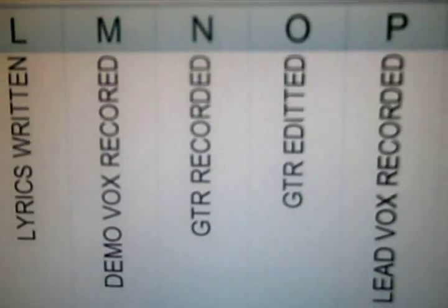The next column, lead vocals recorded. Lead vocals can only be recorded once the demo and the lyrics have hit 100%. You shouldn't do something final unless you have completed all the previous steps. I usually mark this 75% after I do a vocal session, because often I have to do pickups.